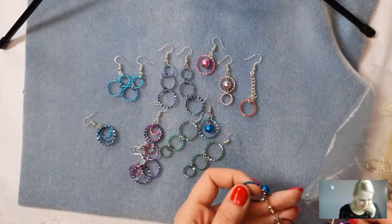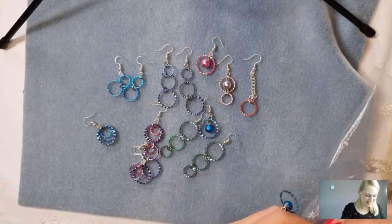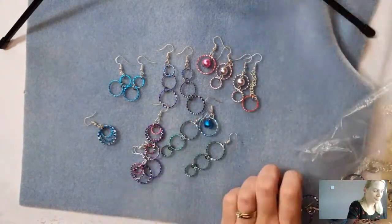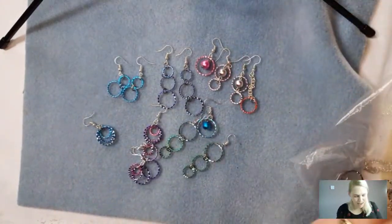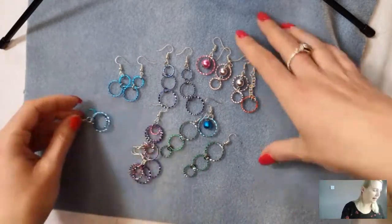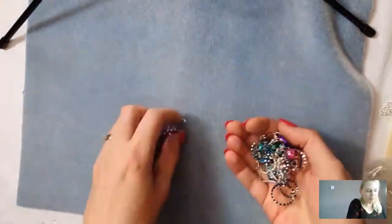Shall we get making? Because I'll just be here all day going, oh, look at this one. Oh, look at that one. Right. That one matches that one. Let's put them back and let's start having a little play and a little create. I don't know what we'll do. Should we do a pair of earrings first?